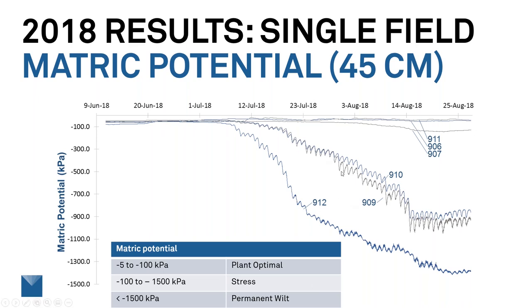These are for this -1500. That's just an estimate, and the -100 again. These are numbers that are in the literature and we could talk about, but let's assume that they're approximately close to when the plant is in optimal water and then in stress, and then eventually down very low would be permanent wilting point.